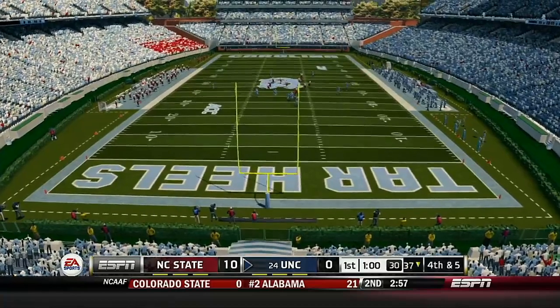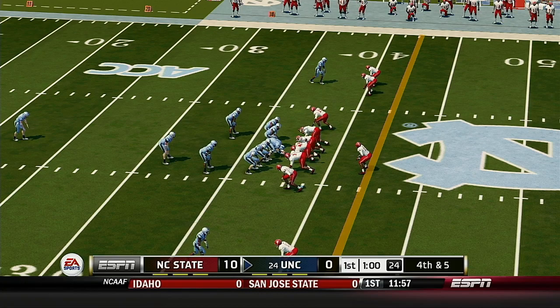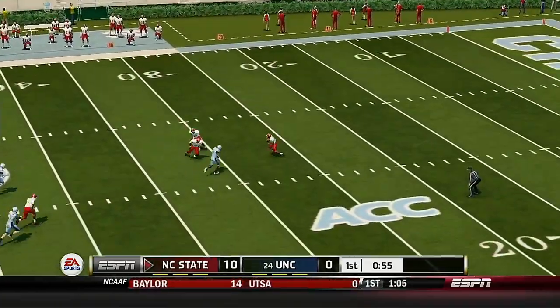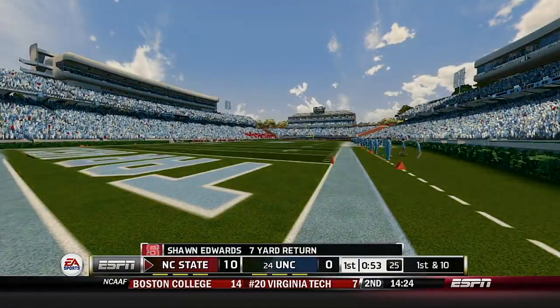Nicholas was the intended receiver on the play. That'll bring up 4th and 5. Coleman is the punter. He's taken down at the 35-yard line.